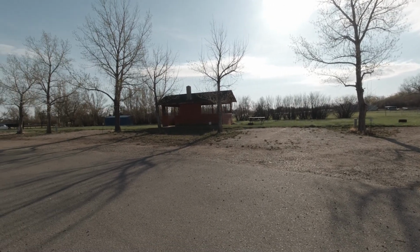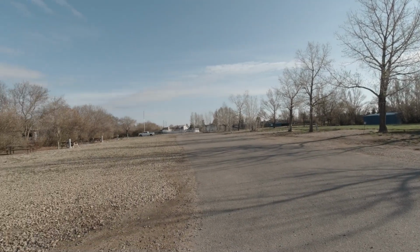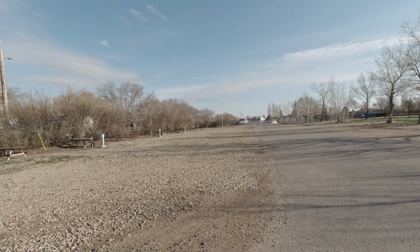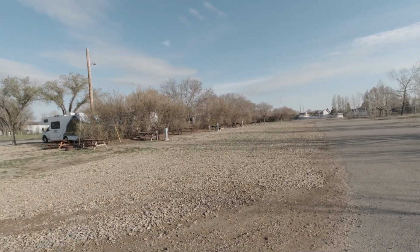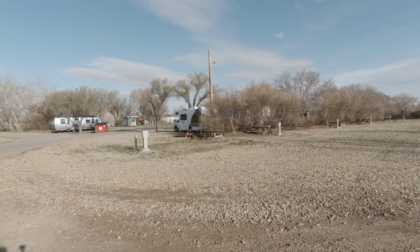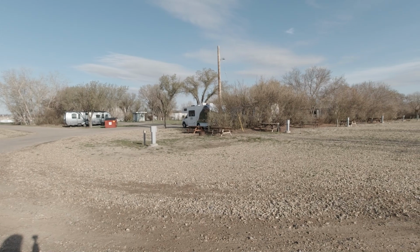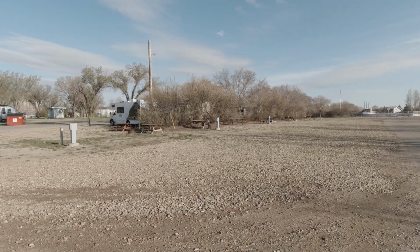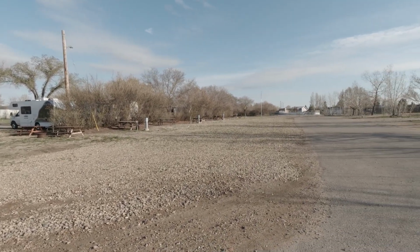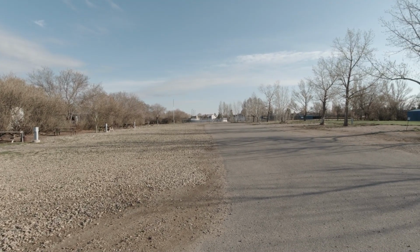Let's walk down the back here as well. Pretty close together. You're parked right beside your neighbours. But might be a bit busy in the summer season. A bit noisy, but last night it was absolutely silent. Never heard a thing.